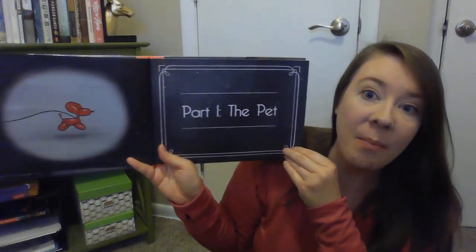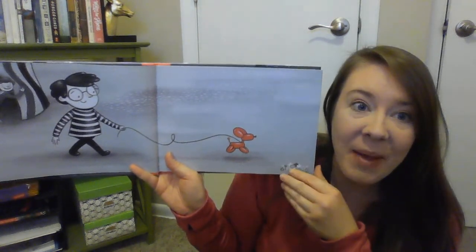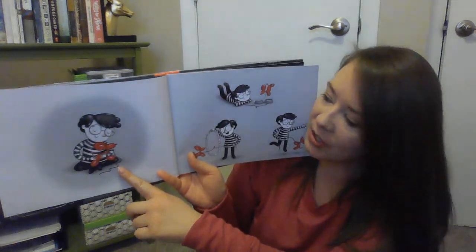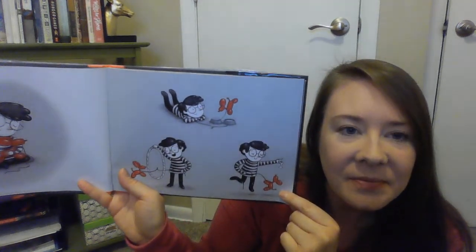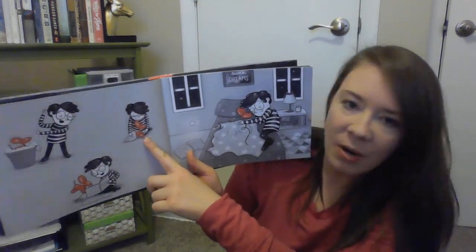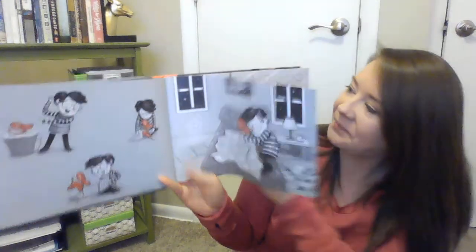Part 1, The Pet. What do you notice about the pet? And here comes the little boy walking his pet. Oh, and looks like he's taken such good care of his pet. He's feeding him, and he's playing with him, and giving him a bone, and giving him a bath, and drying him off, reading him a story, and they're going to sleep. So he's taken really good care of his pet.